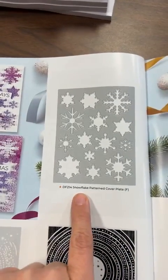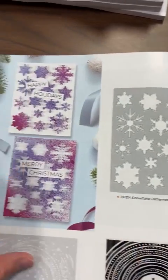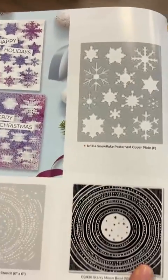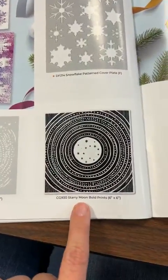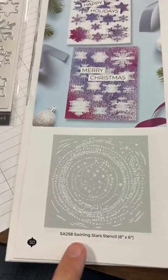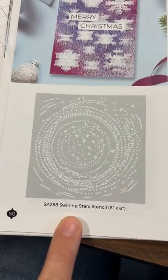Next up, we've got this great snowflake pattern cover plate. Here's a couple samples with those. And then Starry Moon bold prints. Ooh, this one's really pretty. Check this one out. Swirling Stars stencil.